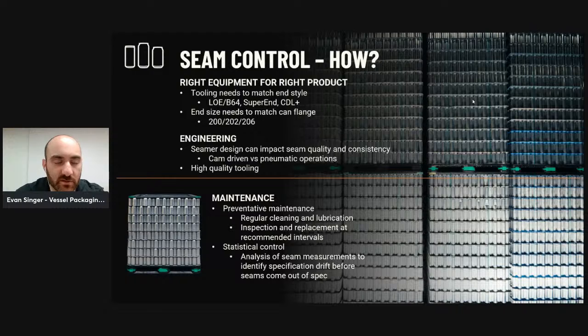So standard 12-ounce, 16-ounce cans are 202 end cans, so they need a 202 end. 200 ends will fit a slim can, the 8.4 ounce or 250 ml wine can will use those. 206 or a 209 end might be used on a 24 ounce can.